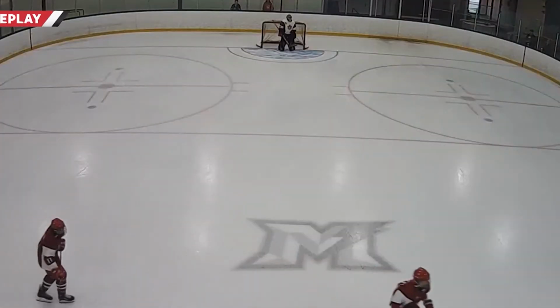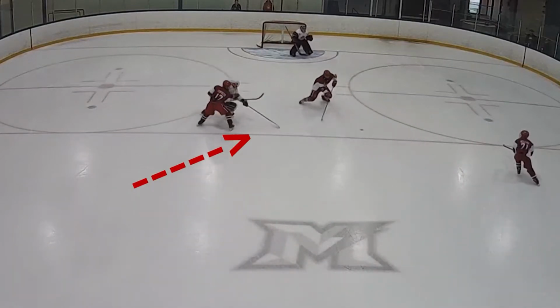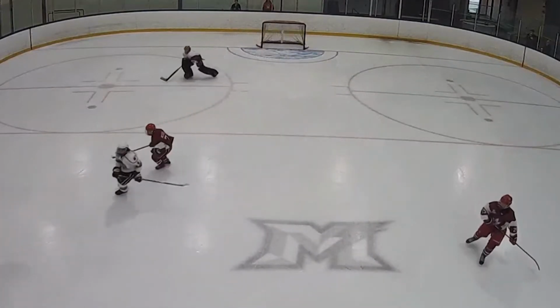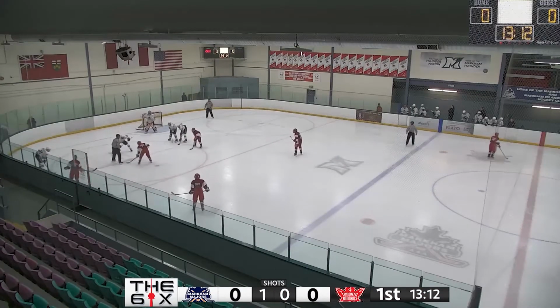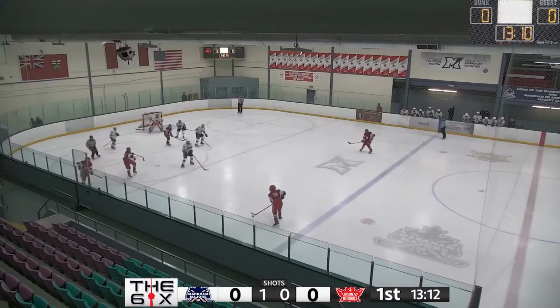So you're going to see on the replay. Right in the middle of your screen, and yeah, appeared to be a hooking call there. Maybe a little bit of interference. Just a good job to keep the feet moving in the offensive zone, and just like that, it's an early power play in favor of the Toronto Nationals.